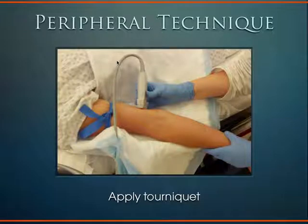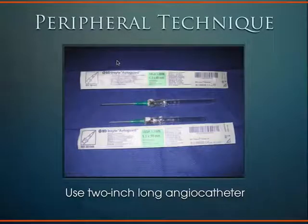And what I mean when I say that peripheral access is harder than central access is that peripheral lines have very, very small caliber veins, and to thread a needle down into that vein is more challenging when those veins are really small. And so once you get good at peripheral lines, I think you'll find that you get much better at central lines using ultrasound. And you want to use a 2-inch long angiocath.